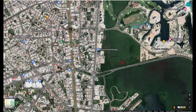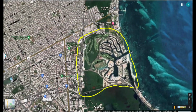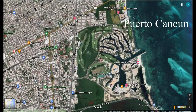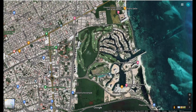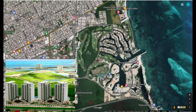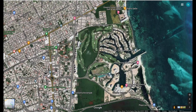All these little areas are part of the old downtown, or el centro, or la zona antigua, and it's connecting not just to the hotel zone, but to the very newest development areas such as Puerto Cancun, which is in between downtown and the hotel zone, for fancy people who want to live the dream come true of enjoying both downtown and hotel zone life. This is the place to go. Usually wealthy people are buying apartments and condos there.